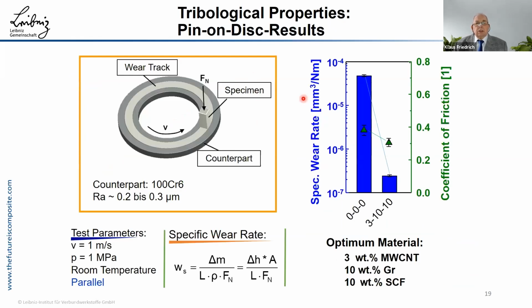We also looked at the tribological properties. This is 000, refers to only the PPS matrix, of which the specific wear rate is relatively high, in the range of 5 times 10 to the minus 5. When we add 3 weight% multiple carbon nanotubes, 10 weight% of graphite, and 10 weight% of short carbon fibers, we go down by several orders of magnitude here to 2 times 10 to the minus 7 cubic millimeter per Newton meter. Also, the friction coefficient is slightly improved by the combination of fillers.